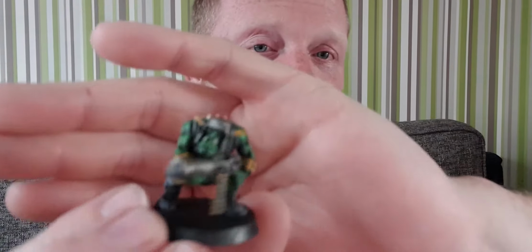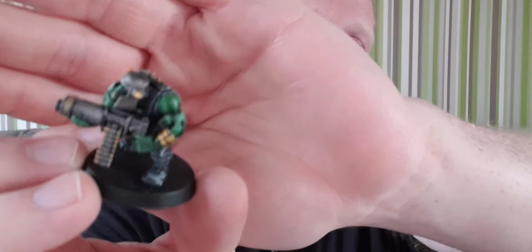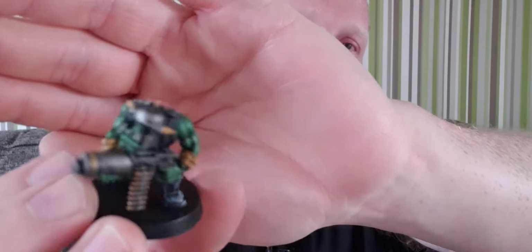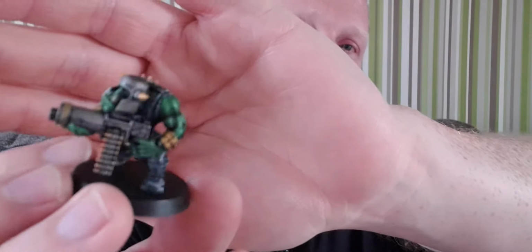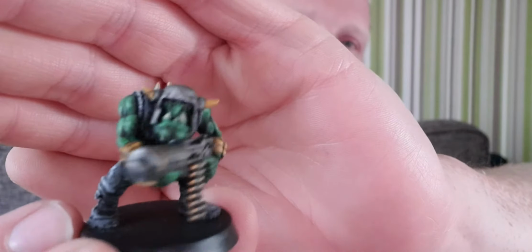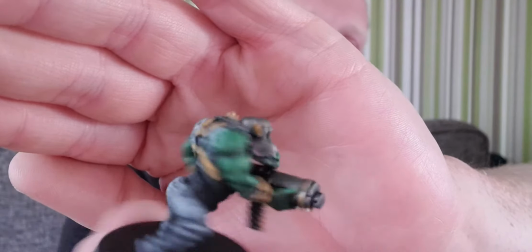In fact, I thought I'd try my hand at something along those lines. So I did a showcase video, which I might have released before or after this one, of some Bad Moon Orc shooter boys. This is one of them I did. Basically, what I'm aiming to do is get them, well, this is actually better than my usual standard, to be fair. But it's a really simple way to do it. It gives you the Bad Moons yellow and some other details on it, gold, teeth and all the rest of it. A really simple way of doing it.